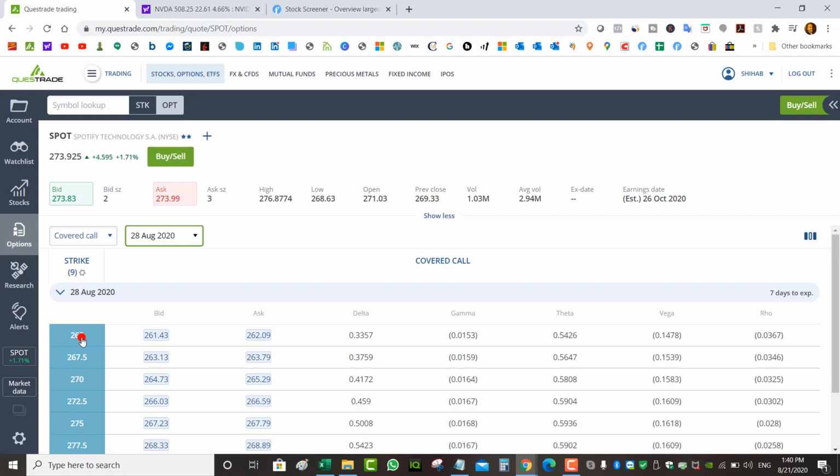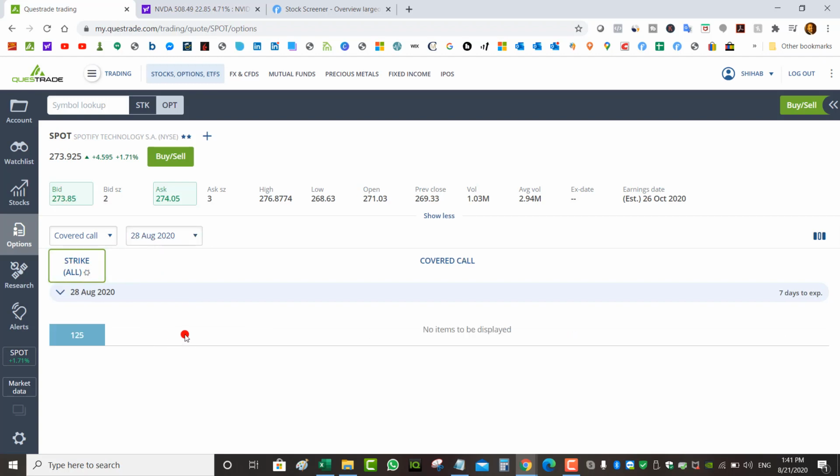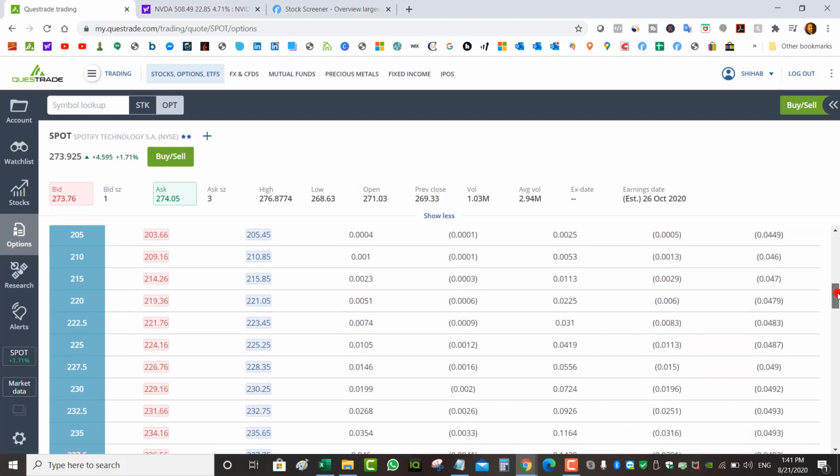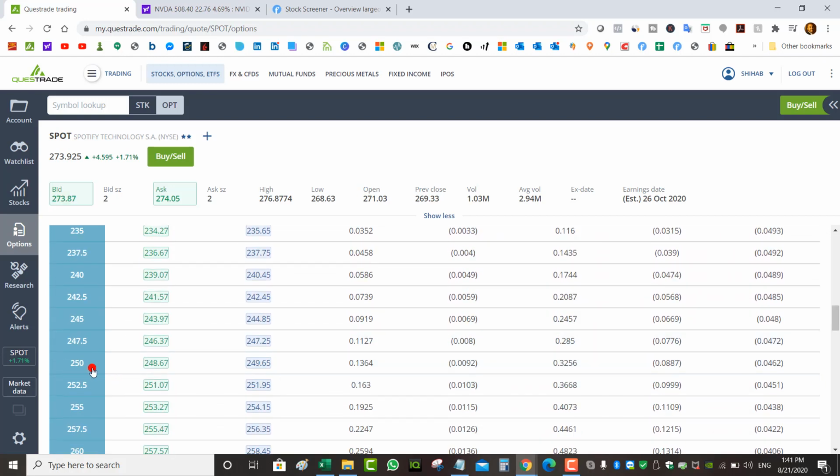I could go at a 265 strike. I'll pay about 262. So my max profit is $3. It's the difference between 265 and 262, as long as Spotify stays above 265. So it kind of acts like a naked put, but in your TFSA. I can go further. I could go lower to make the trade safer or a higher chance of winning in case Spotify drops. So if I go with the 250 strike, yeah, I'm collecting maybe not even $1.